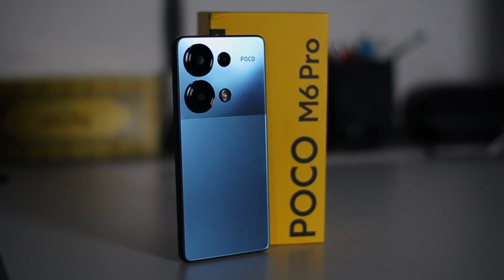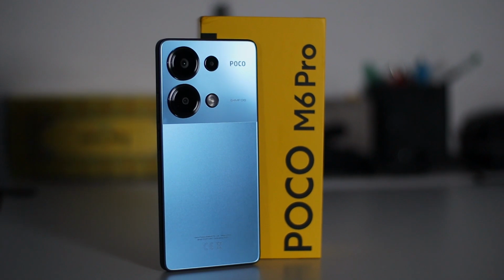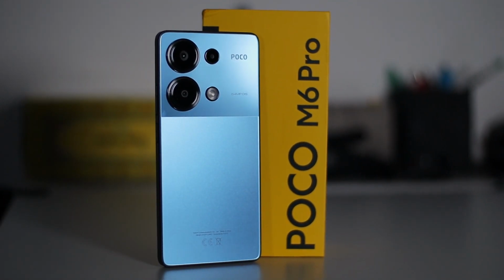This is the Poco M6 Pro, a newly released phone in 2024, and a very budget-friendly phone, but performing like a mid-tier phone. We'll come to the pricing at the end of the video, but nonetheless, let's talk about the phone itself.